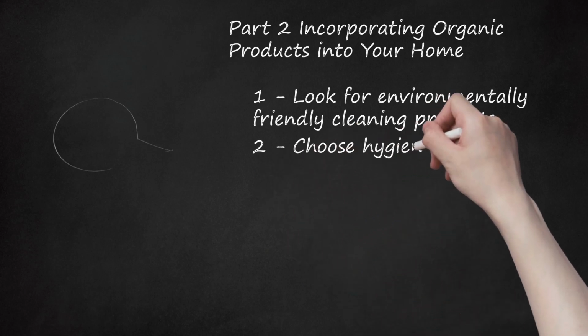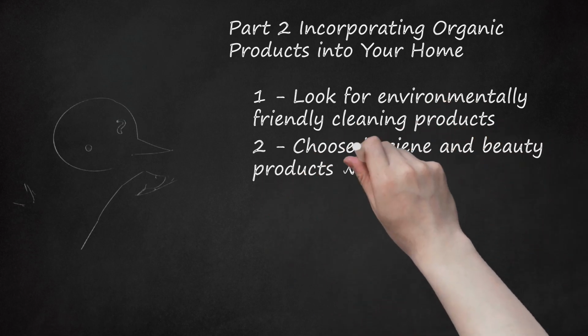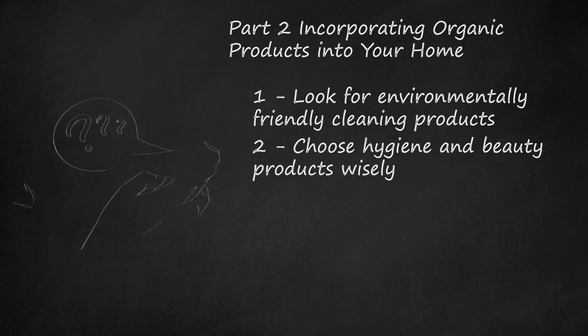2. Choose hygiene and beauty products wisely. In the cosmetics industry, the terms organic and natural are not regulated the way they are in the food industry. Thus, at present, there isn't really a good way to know whether or not the products you are using are organic. However, the Environmental Working Group, EWG, offers a website which allows you to read about the safety and environmental impact of products you are using for a small fee.